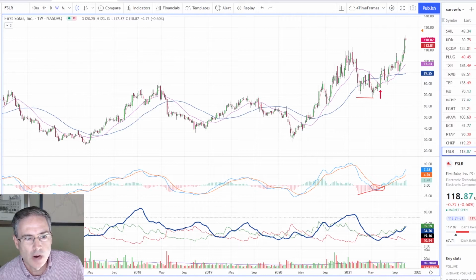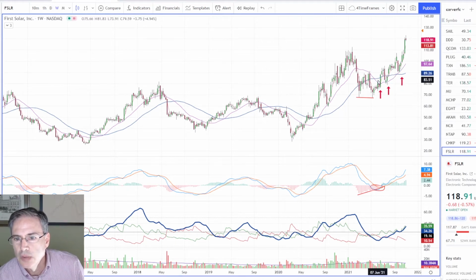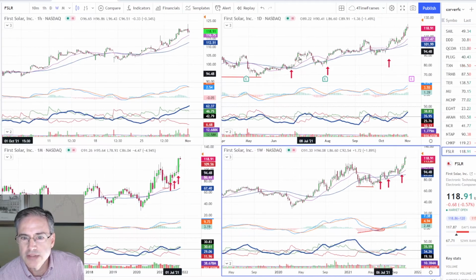The second one would be coming up here, which is this pullback into a pinch play on the weekly. And then if we look again, we had another pinch play develop here. So we had the move to the upside crossing the 40 on a big green bar that follows histogram divergence and a break of the downtrend line. That's one trigger.